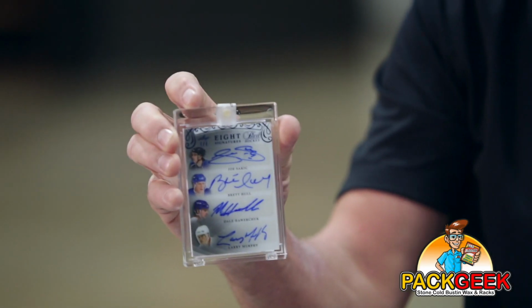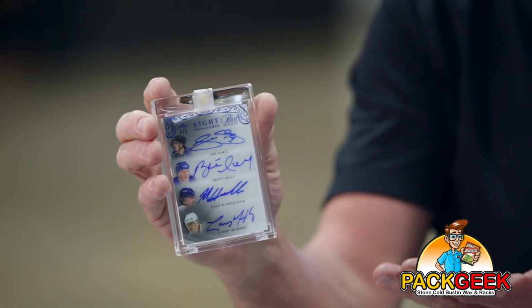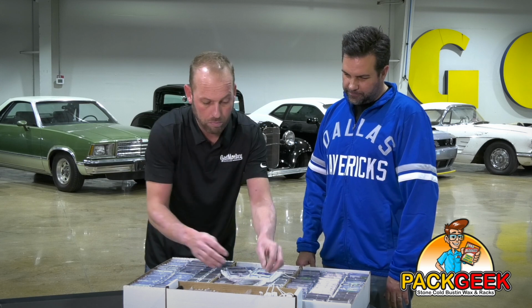Well, so what is that numbered out of? One. That's one of one. I was going to say there can't be many. So they have different versions, but I just had the opportunity to buy this card, and I did. They all have great autographs, too. Yeah, and they're just super solid. The Pearl product is awesome.